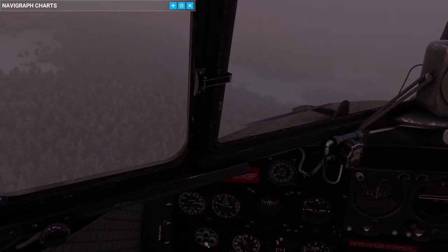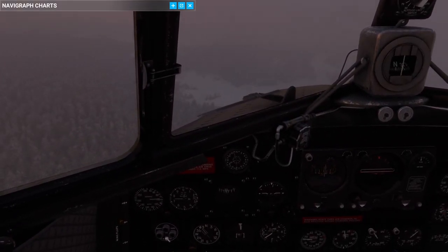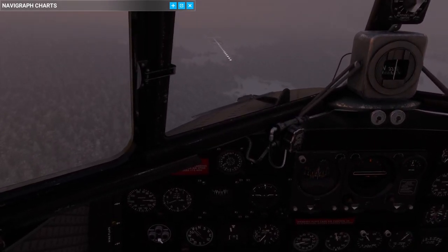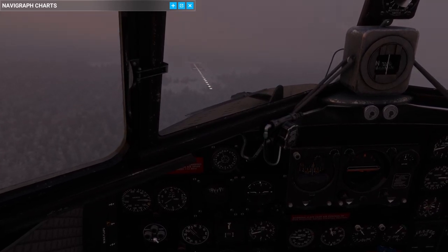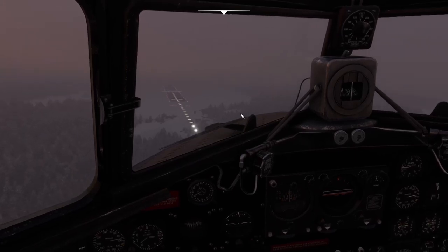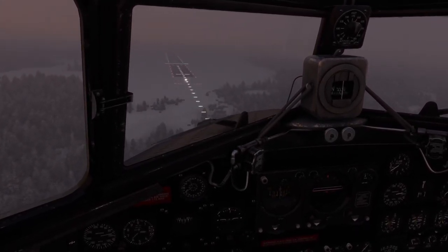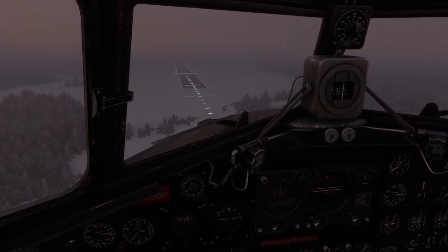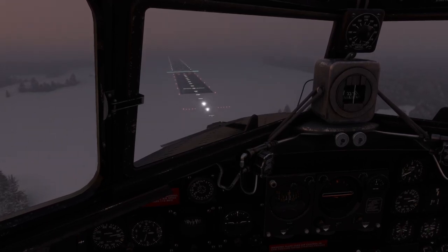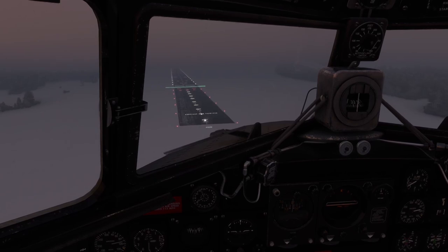Should have went missed several times there, and obviously in the real world you would. But you gotta learn how to do this somehow. And the only way to do it is to actually jump in the game and accomplish the flight, so. Here we are. So there's our runway. Thank God we saw it when we did. I knew we were getting close because it got really sensitive. It definitely feels a little windy out here.